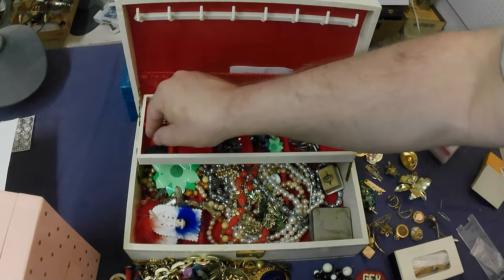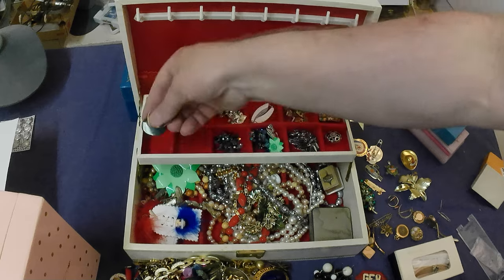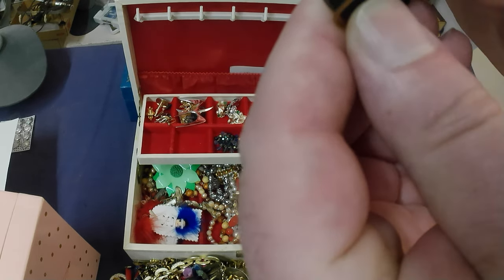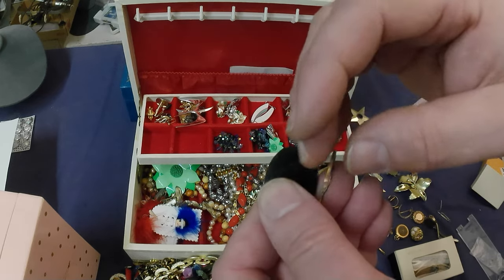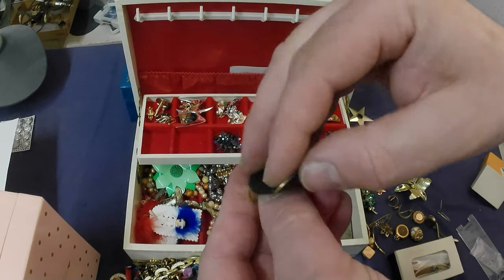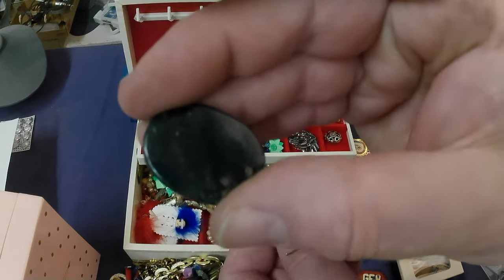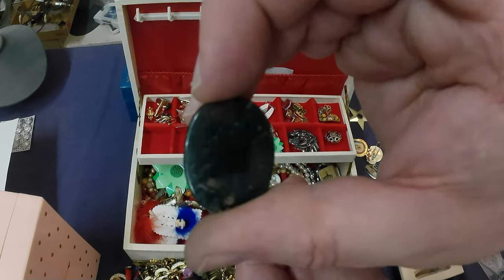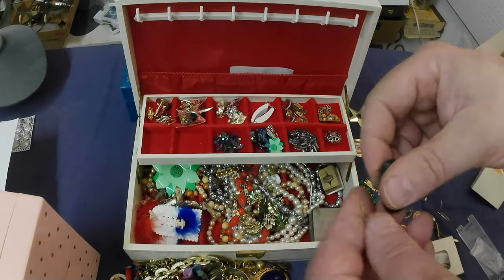All right, let's see. What is this? Oh, interesting. I've got some wire. I don't know if that's gold wire. Could be, so I'll get it checked. It was wrapped around this piece of semi-precious stone, I guess. Looks like jasper or jade or something. I'm really not up on my stones, guys, I'm sorry. But it might be something, so we'll set it aside.